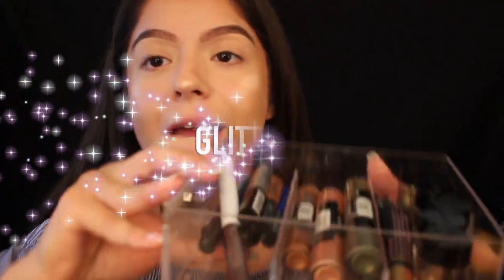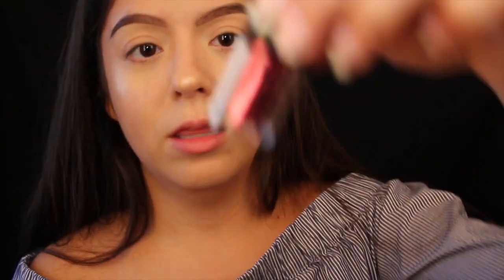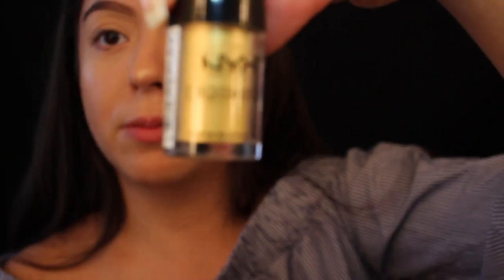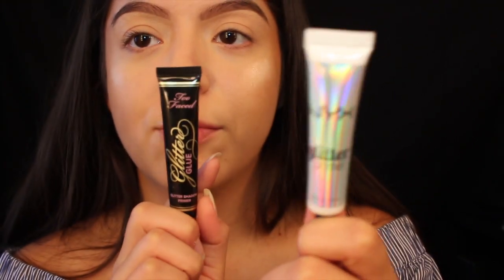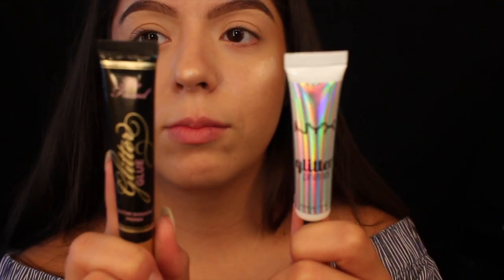Right here I have all my glitters. I have a bunch of pigments from NYX. These are glitters, glitter, glitter, another glitter, and then a pigment, which is really good. For those, I have NYX glitter and Too Faced glitter. This is like $6. This is like $22. They work the same to me.